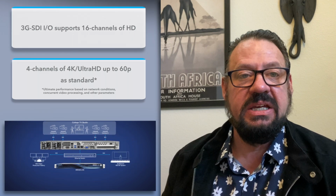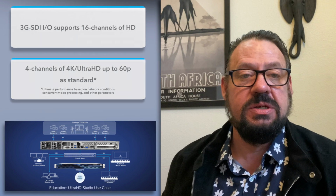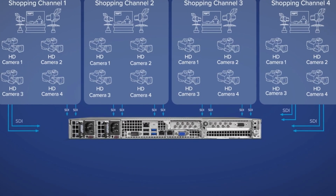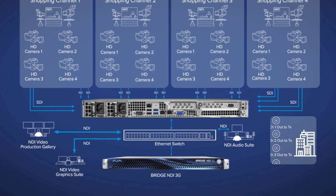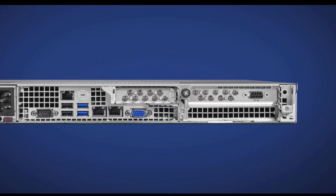So the key idea here is it's a gateway device allowing you to bring together the two worlds, where you might have a ton of NDI channels that are being utilized for your project, and you're trying to get them into SDI for the purposes, for instance, of going to an SDI router, moving it onto a switcher, etc. Or it could be the other way around.